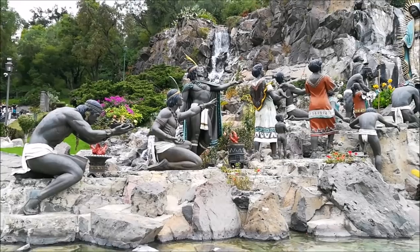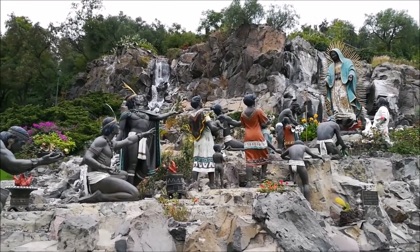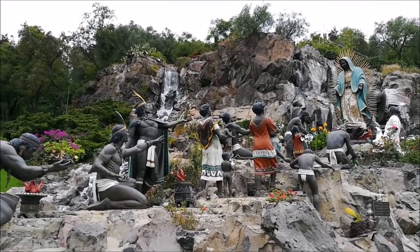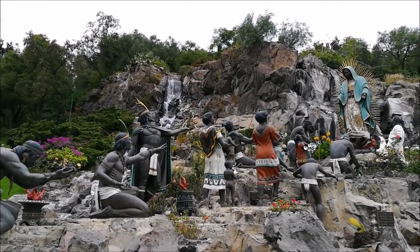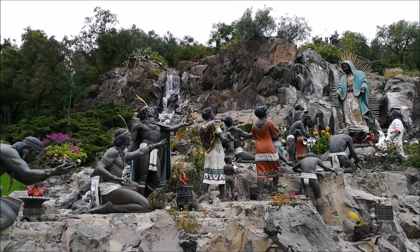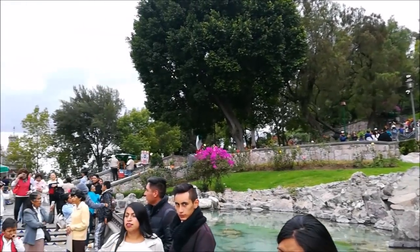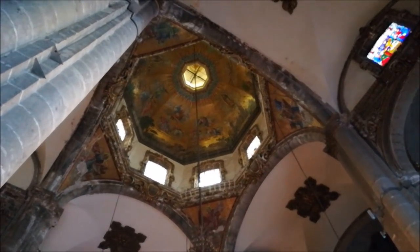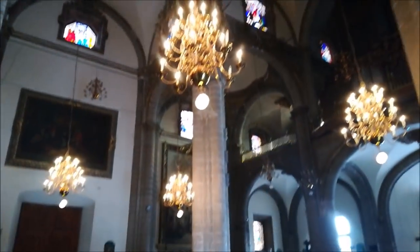We're still at the Basilica. There is this sculpture representing the natives who saw the Mother Mary, reported it to the Spanish priest, and eventually he believed it, and that's how this church was built here. And it's very busy. People come here every day. And this is the basilica from inside.